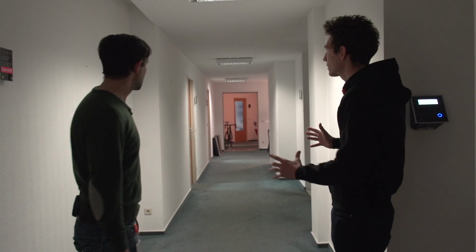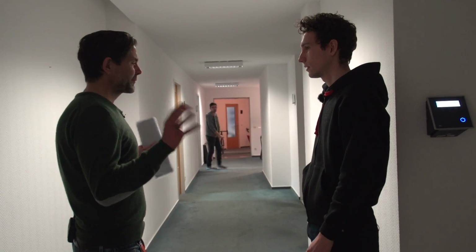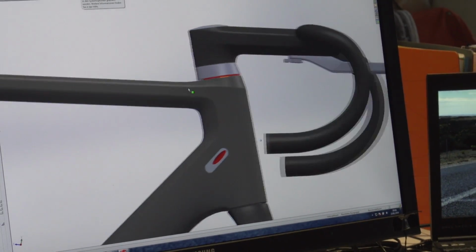So I guess the first stage in the process of getting a bike to the consumer is here, right, with the R&D department? Yeah, this is where the magic happens. This is where the engineering, the R&D teams work. On one side, mountain bike team. On the other side, a road bike team.